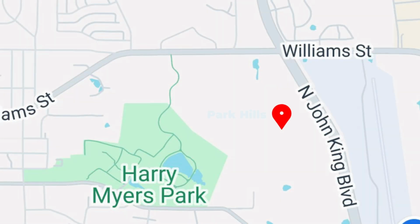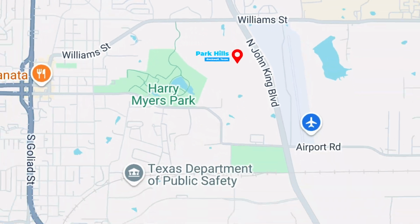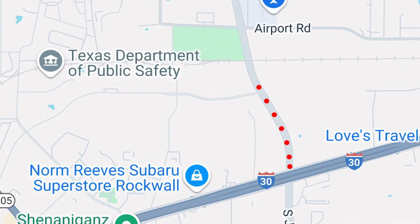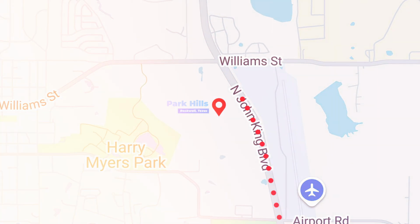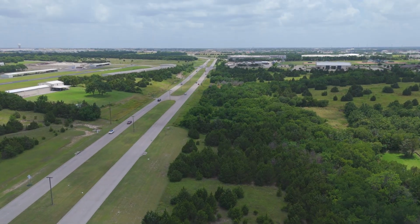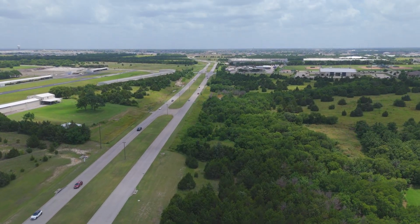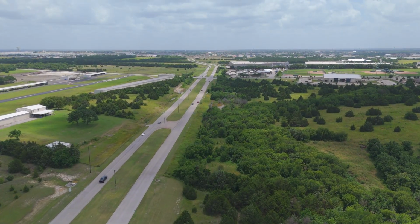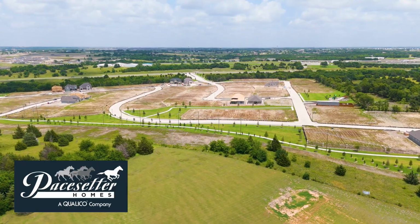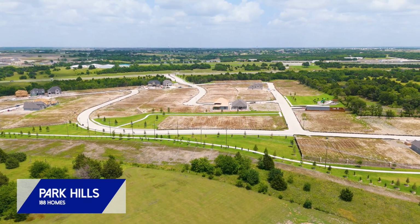This one's called Park Hills, and this is right off the 30 on John King Boulevard in Rockwall, Texas. You head north on John King Boulevard, it's right on your left. And it's before all the Northern Rockwall neighborhoods. So this puts you at an advantage of getting to the 30 and going to work if you have to commute, or if you just want to be closer to everything. But this is a Pacesetter Homes community, and there's going to be like 188 homes in this community.